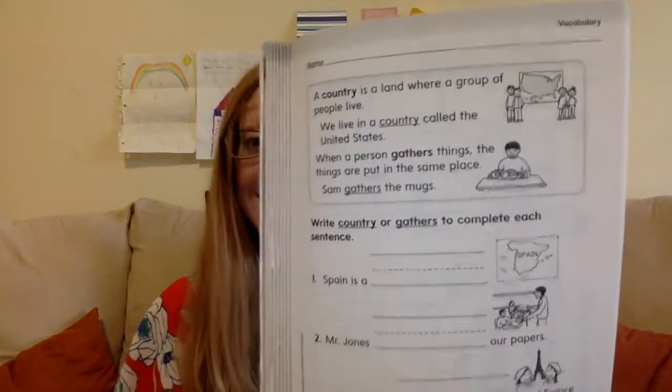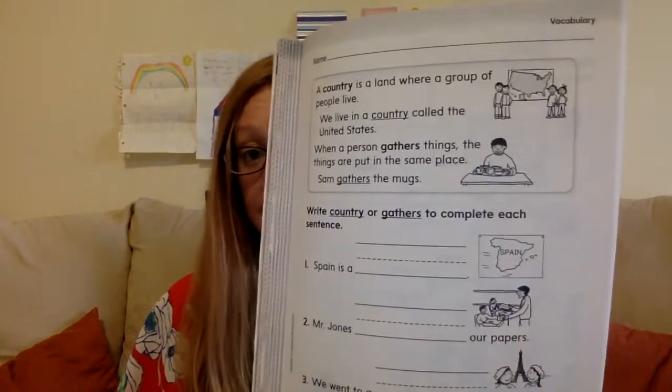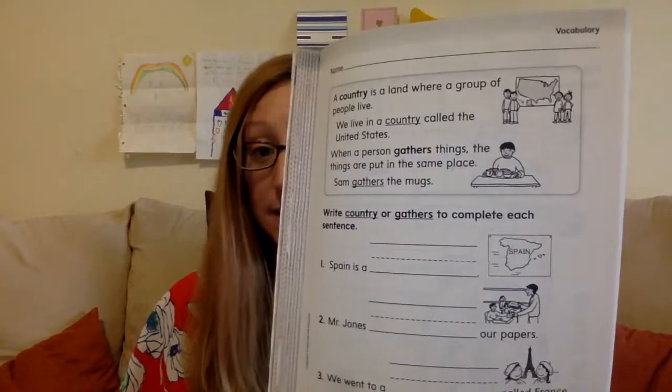Okay, so if you want to do some reading work in your workbook, you have page 297, reviewing the vocabulary words country and gathers. So country is a land where a group of people live. So we live in a country called the United States. And when a person gathers things, the things are put in the same place.